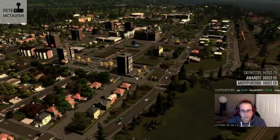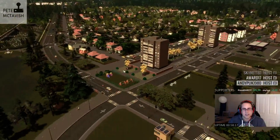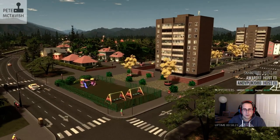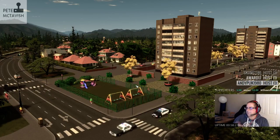Alright, okay. So, I want to get this area finished today, if possible. It'd be really nice. That's looking nice now. Look at it jumping around. That is Skylines for me, I think.